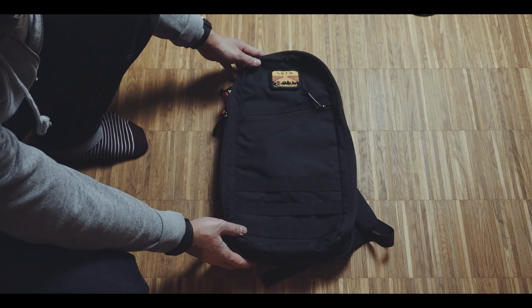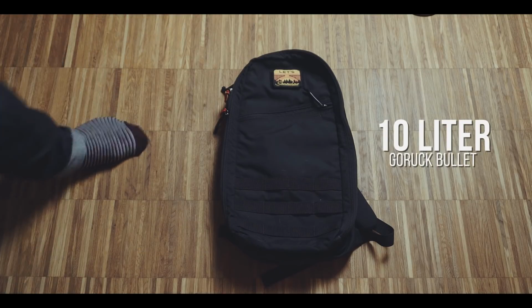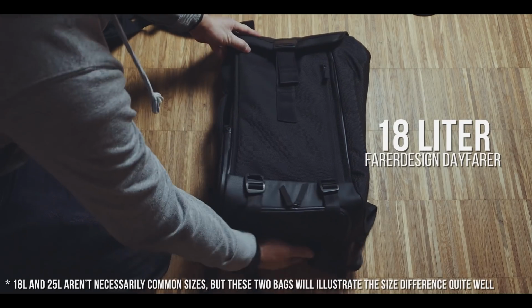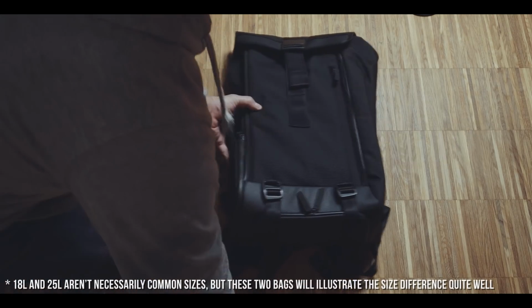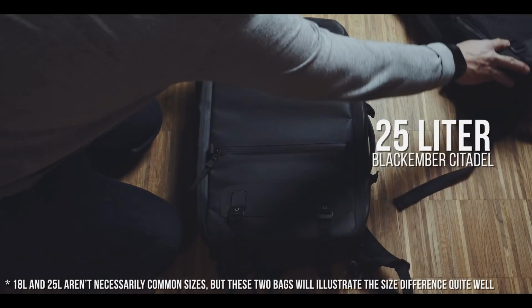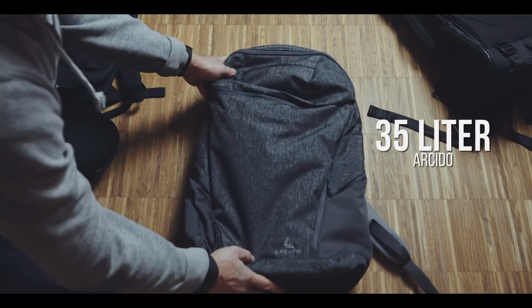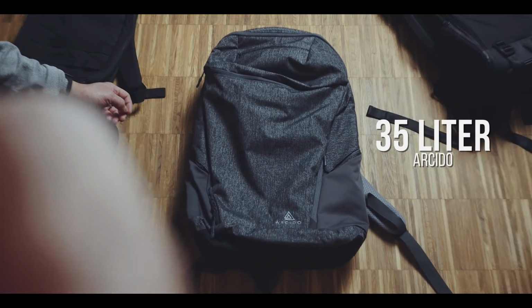So the most common volume sizes are 10 liters represented with this GoRock Bullet, 18 liters in this Farrer Design Dayfarer, 25 liters in this Black Amber Citadel, and 35 liters in this Aikido bag. To illustrate what you can fit into those different volumes, I wanted to take a look at two scenarios. First, the day-to-day I carry stuff to work scenario, and second, the travel on the weekend scenario.